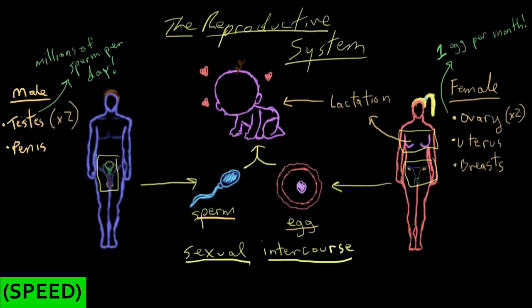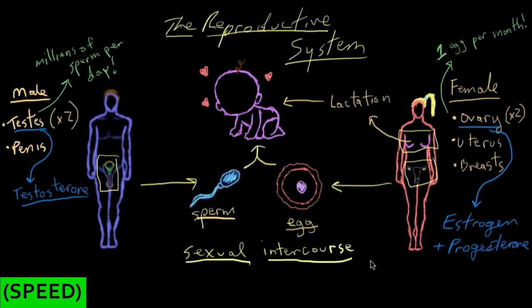For example, the male's major sex hormone, testosterone, which is actually produced in the testes, is responsible for many masculine traits, such as body hair, the deepening of your voice, muscle growth, and there's possibly even a link to levels of aggression in males. On the female side of things, the ovary is the primary producer of some major female hormones, like estrogen and progesterone. Estrogen and progesterone play a major role in the timing of egg release from the ovaries. Estrogen is also responsible for the development of a lot of feminine traits, for example, breast development.